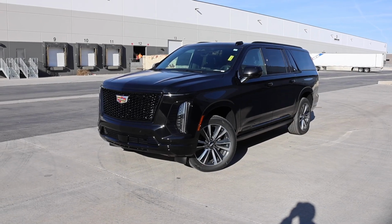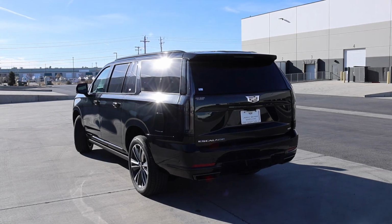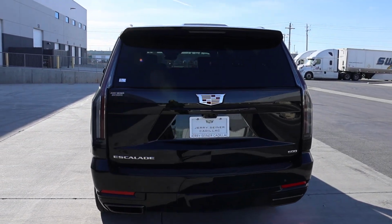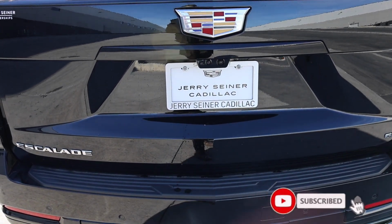The Escalade is rocking a new face. And shockingly, the sport model is not much more money for 2025. I borrowed this SUV from Seiner Cadillac here in Salt Lake City. It is sold, but if it does come available, be sure to ask for Keith.